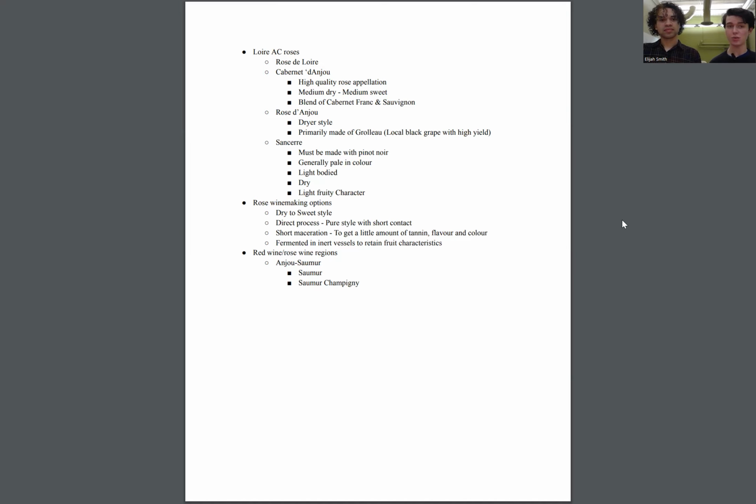Moving on to our Rosé d'Anjou. It's typically a drier style and primarily made of a local black grape called Grolleau. Finally, Sancerre actually makes some rosé, and here it must be made with Pinot Noir. Like we said, it comes back. Generally, Sancerre rosé is pale in color, light body, dry, and very light and fruity.